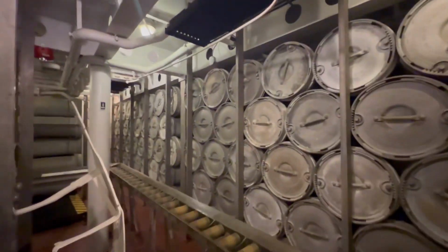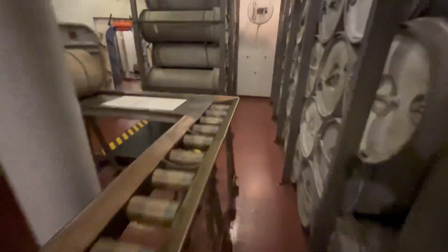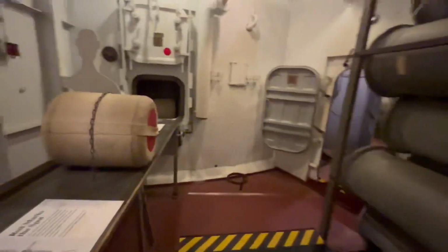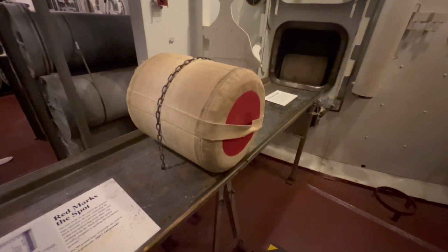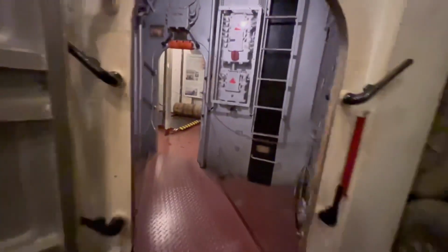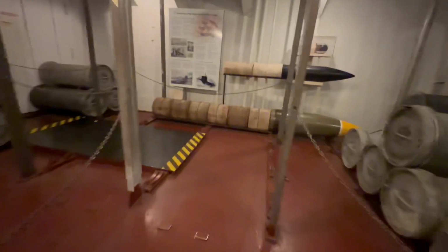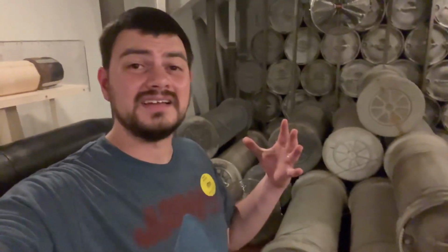These are gunpowder storage tanks. These rollers would help you send equipment across. The red circle on the end of the practice bags represents the end containing the black powder. Only imagine the amount of tension that was felt inside these rooms during active war times, like just yelling and shouting, the teamwork, cooperation, the tension, the fear, and the bravery.